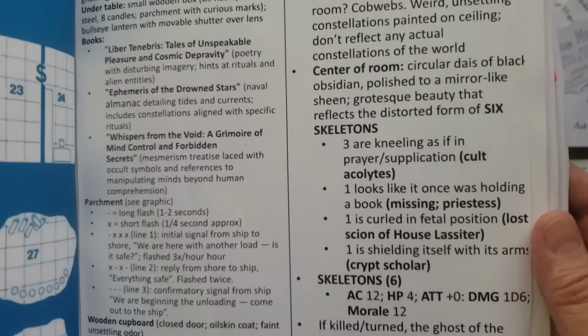I made this house like it's sitting on ley lines, where ancient rituals were held to create a portal to bring in the elder god, that kind of thing, right? Your standard Cthulhu stuff. But this particular room, I remember, was one of the ones that they very vividly remember because of how I wrote the description of the skeletons in that room.